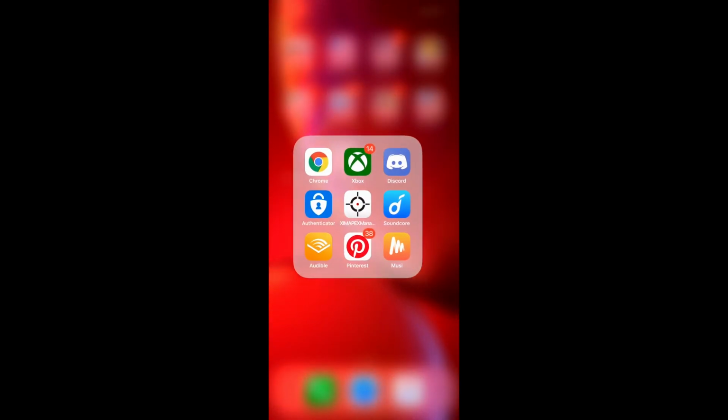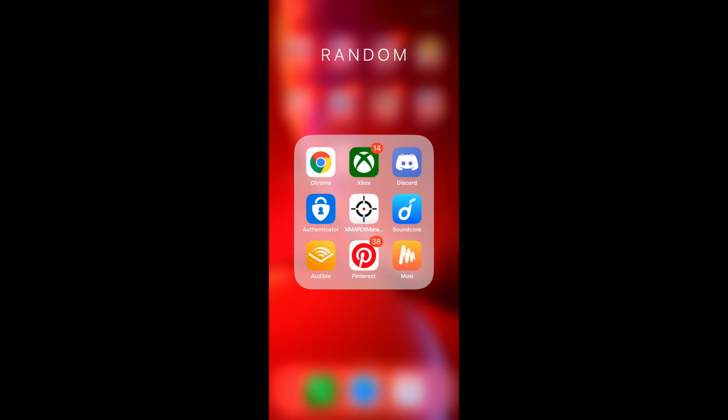And then random, I have Chrome, Xbox. Yes, I do have an Xbox. I do not have a PlayStation. We have Discord, Authenticator, so I can sign into my accounts on Xbox. Zim Apex Manager. Now that's kind of a connector they use for your Xbox that you can use mouse and keyboard on, but it's not fully mouse and keyboard. You still see the Xbox controller controls on the screen, but it's okay, I guess.